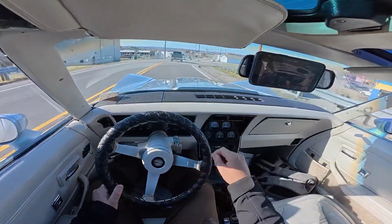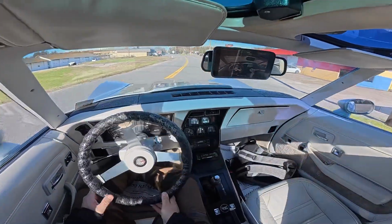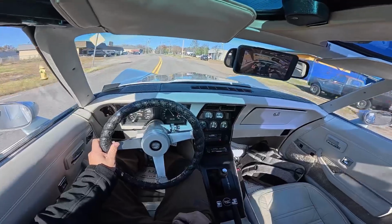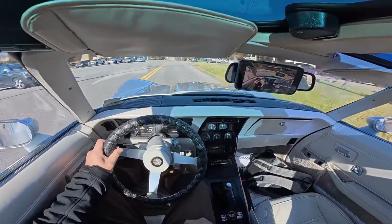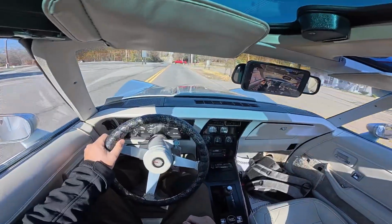Turn signals popping up on the dash. Little bump in the road here. Pretty smooth. Kick down's hooked up.